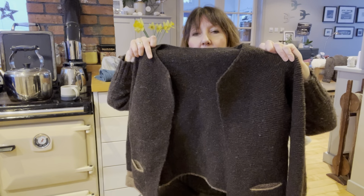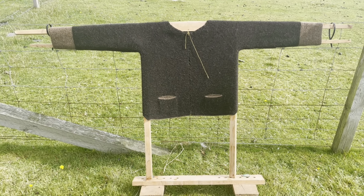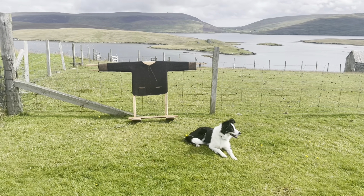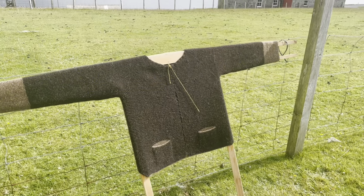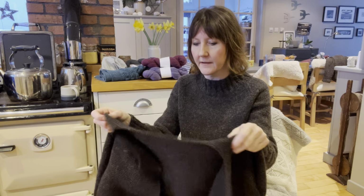And I'll just add in a video there of me when I blocked it, or dressed it, as we say in Shetland. So I dressed it on a jumper board, which is a wooden frame, which is traditionally used in dressing or blocking Shetland knitwear. This one was made by my granddad, and it can be made various sizes. So sometimes you get them and they're only one size, so you have to have lots of different ones. But this one I can make various sizes, and it's really useful for blocking Shetland yarn.